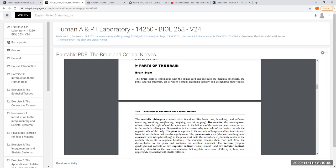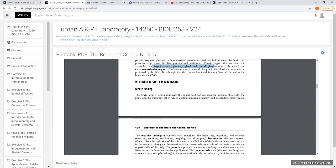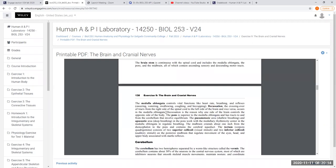But I will say this, because there's going to be a little bit more information in the PowerPoint, more descriptive than technically we cover in the lab. So in order to know exactly what is important about each part of the brain, go to this paragraph under the brainstem. What is the brainstem? It's made up of the medulla oblongata, the pons, and what's called the midbrain.